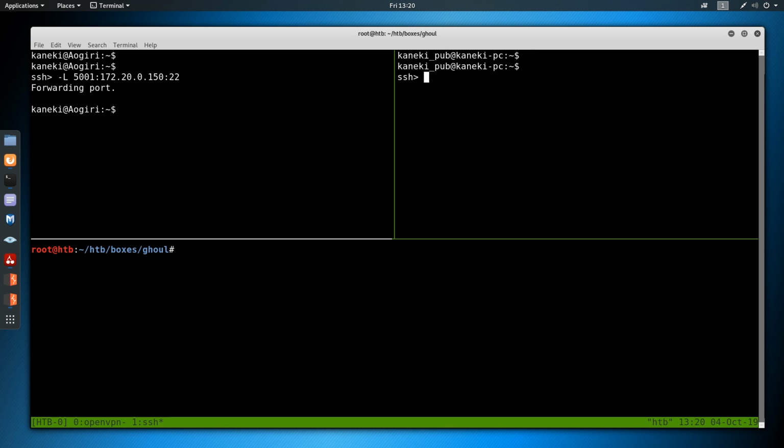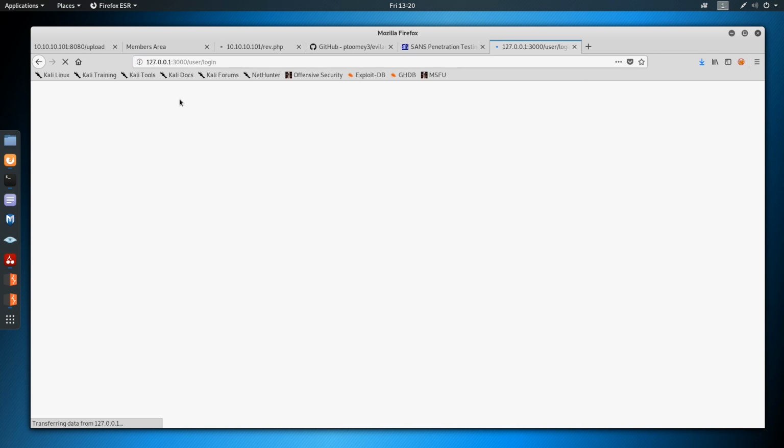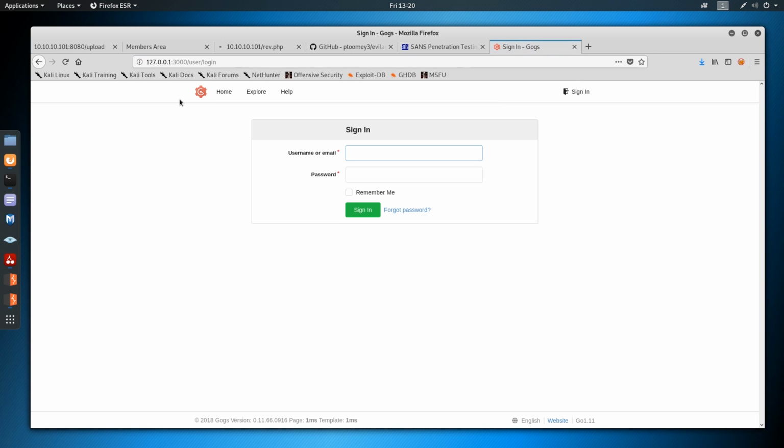So now we can do the same thing, squiggly C, -L. We can say, listen on port 3000, and we will direct it to 172.18.0.2 on port 3000. So now we have a tunnel that is listening on our port 3000 and will go to 172.18.0.2 port 3000. So if we just go to Firefox, 127.0.0.1 port 3000, we can see Gogs.